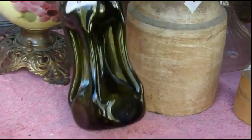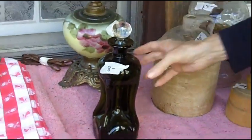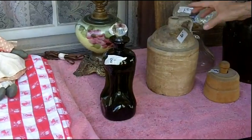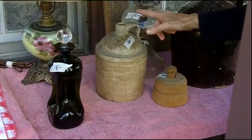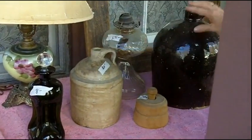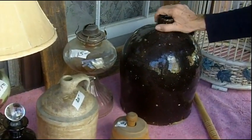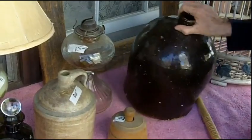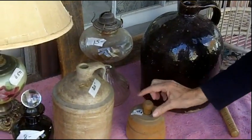So this is just a nice, interestingly shaped glass bottle that probably has a name, but I don't know what it is. Like a decanter. Decanter, there you go. Thank you. See, Uncle Vinty knows. I got a couple of old vintage jugs. I paid $5 for this one, $20 for this one, which is just neat. It's a neat old jug. It's got a lot of character. They originally had 65 on that and 20, you can see.